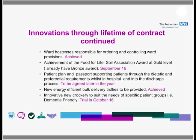The current incumbent that is now delivering this has achieved already the Food for Life Soil Association Award at bronze level, and is hopefully due to gain the gold level in September this year, and they will be the first outsourced catering company working in the NHS to achieve such a goal. We are looking to introduce patient plans and passports, supporting patients through the dietetic and preferential requirements whilst in the hospital and into the discharge process, making a much smoother transition from leaving hospital and going home, and we're hoping to agree that later on this year.